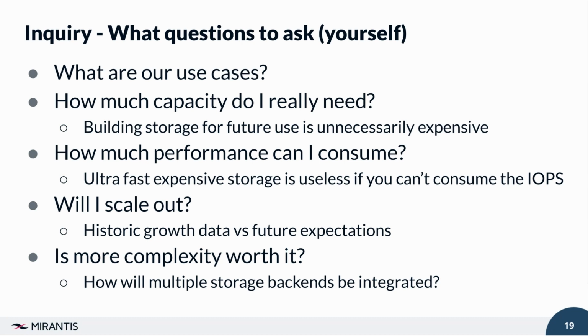Will I scale out? This kind of matches how much capacity do I need, but it is aimed a little bit at what you can do in the future. If you buy small devices, scaling out is a lot more difficult than if you are buying bigger devices to start with. And then, is more complexity worth it? If you have, let's say, 3 storage backends for 3 different purposes, there should actually be 3 purposes for those. If you just have some storage backend sitting around, it typically makes more sense to standardize on one and not go through the complexity of having multiple different ones with different properties and having a storage landscape that is difficult to manage and difficult to maintain.